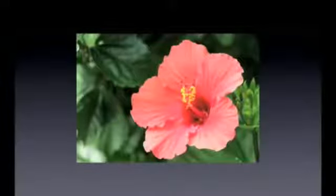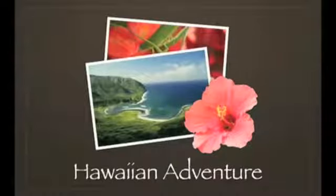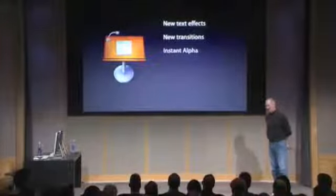So built right into Keynote, Instant Alpha lets us take out the background, just keep what we want, and make it smaller in Keynote to fit, and just add it to, in this case, maybe the cover slide of a presentation. All built right into Keynote, and that's Instant Alpha.